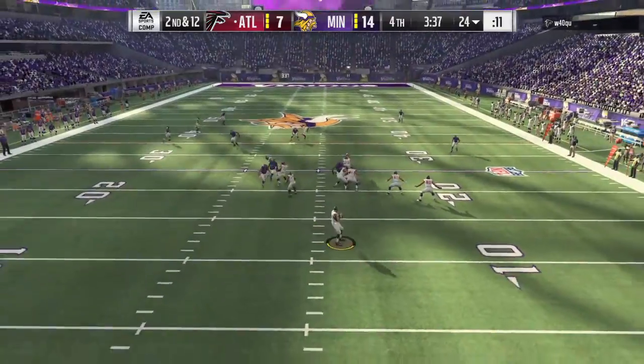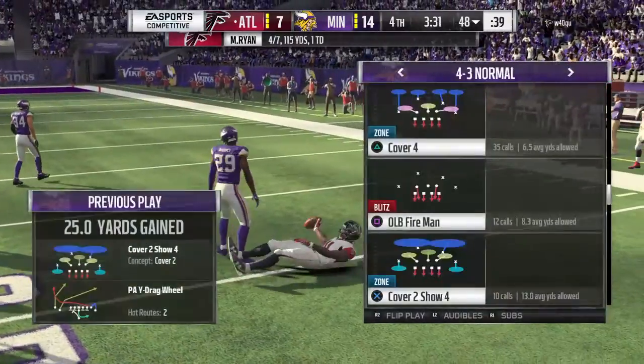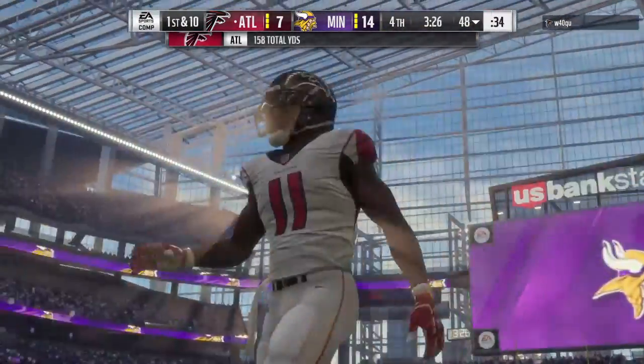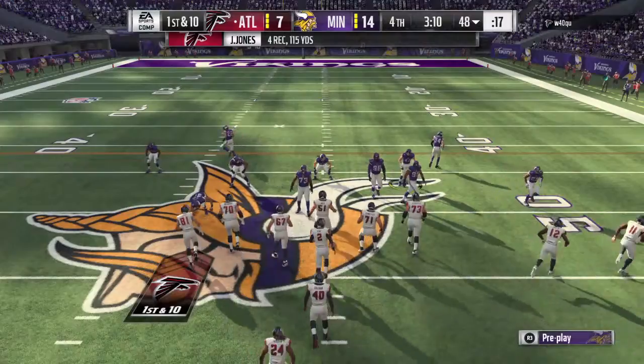Fake to Freeman. Now it's Ryan. Wide open receiver, complete. And they're going to get this one all the way out across the 45. A really nice gain of 25 yards. So after that big play, let's see if they can catch their defense maybe on their heels.